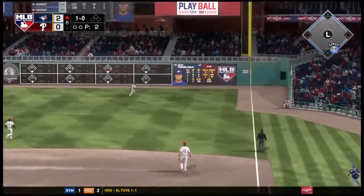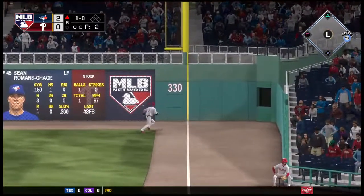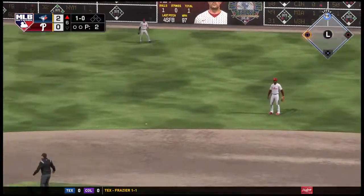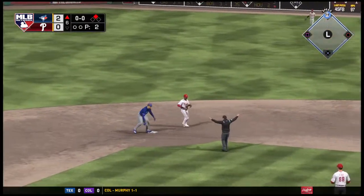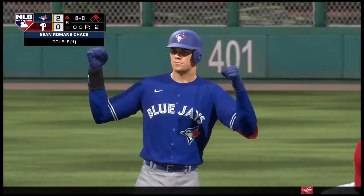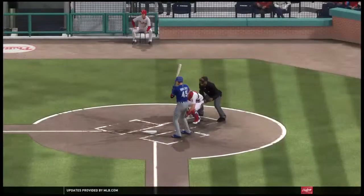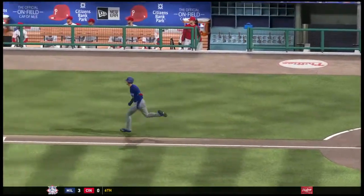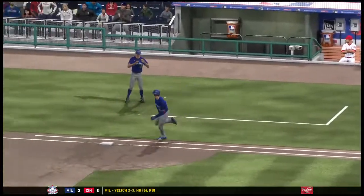Line to the right side. That gets down. He's got himself a base hit. Not in time, and he's in there with a double. Their own pitcher is absolutely dealing right now, so this is a big moment in this game. If his teammates can pick him up and drive him in now, that might be all they need to get the W here.